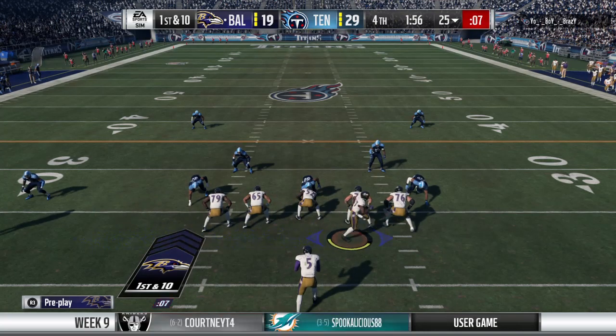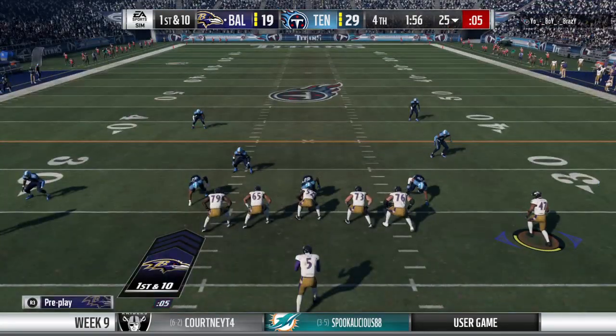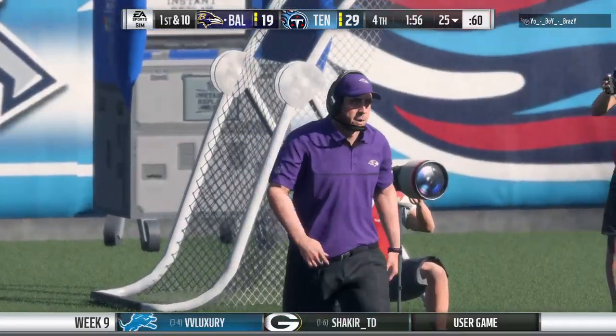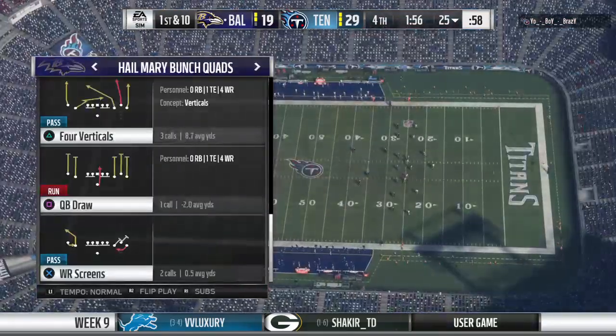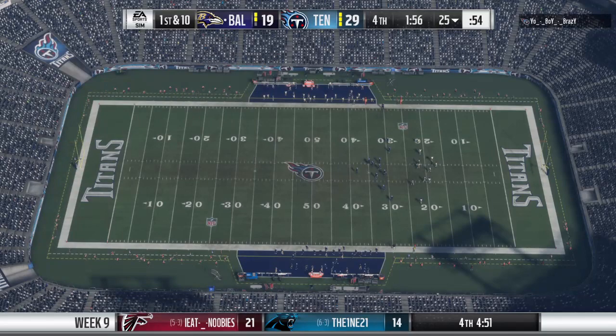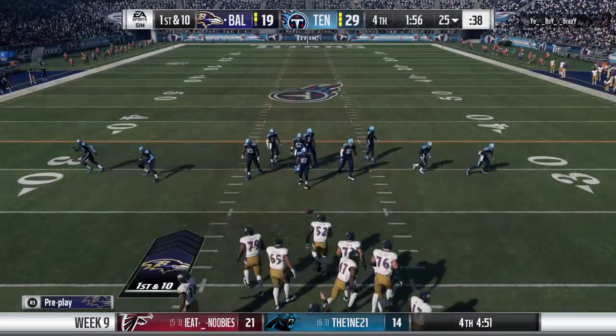They'll motion the tight end across the formation. And with the play clock getting closer to 0, John Harbaugh is going to call a timeout. It's just their first. They've got 2 more to use here in the final stages.